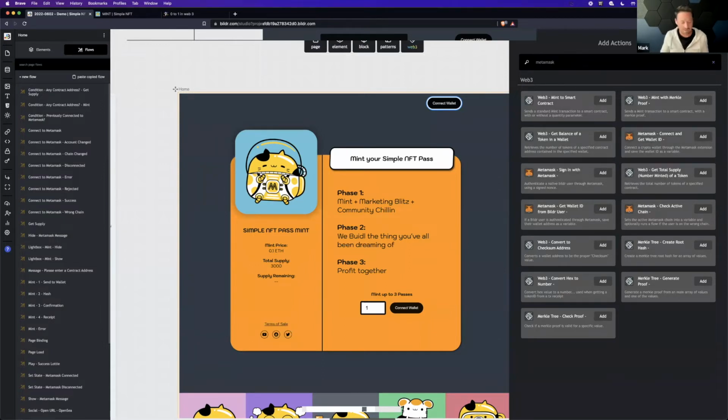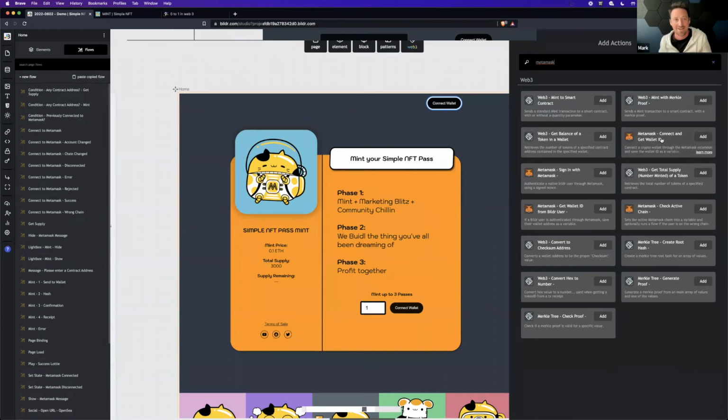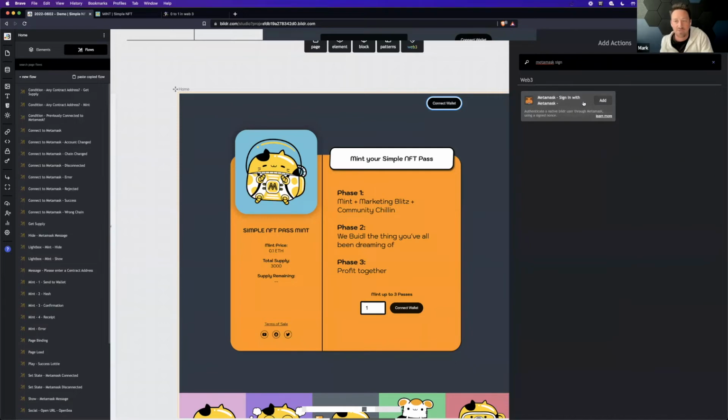So let's look at this one here, the sign in with MetaMask. There was a question on authentication in the chat earlier. There's two different MetaMask connections. There's one that is just connect and get the wallet ID, which is what this one here runs, because in this case for a Mint, all we need is the wallet ID. But the sign in actually signs the user in.